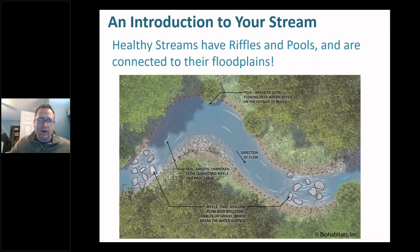This is a diagram of what I talk about. Healthy streams have riffles and pools and are connected to their floodplains. You see the overhead view. In this part of the world, streams tend to meander, so they have a curved pattern as they move across the landscape, unless they're in a steeper valley, in which case they might be straighter. But for the most part in this area, there's at least some meander to the streams, and that's a lot of times determined by a combination of factors, most notably the slope of the stream channel, but the substrate can have an effect on that as well.